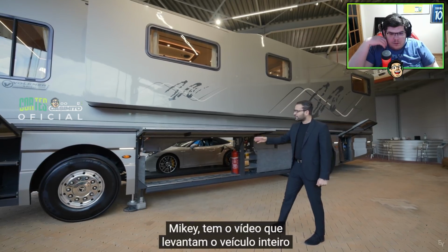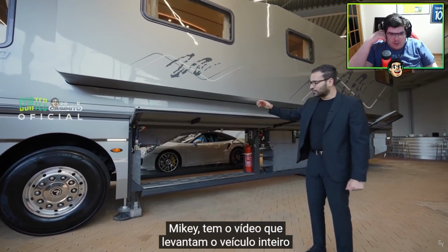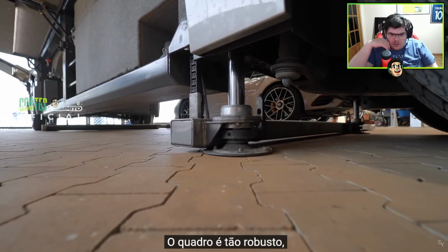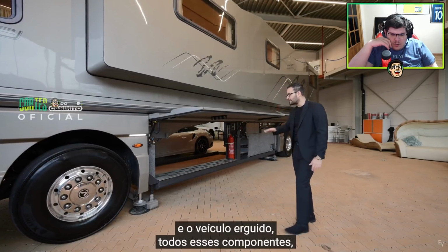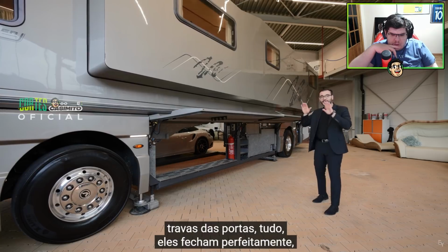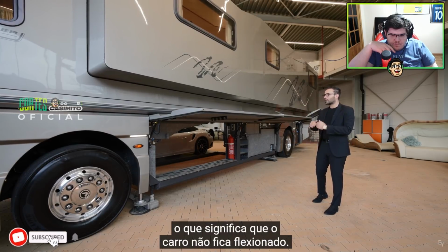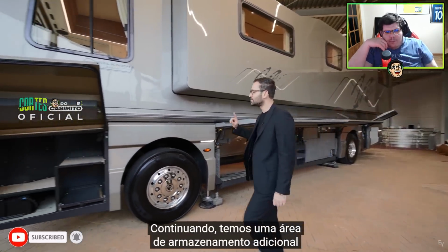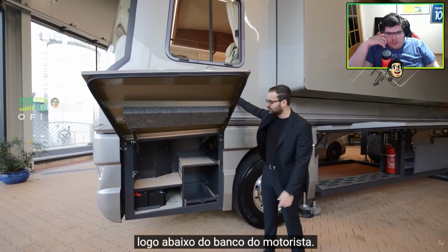Mikey, they have a video where they lift up the entire vehicle, so it sits on four hydraulic poles, right? The frame is so sturdy, even with the hydraulics raised and the vehicle lifted, all these components, doors, latches, everything closes perfectly, which means the car doesn't flex at all. Now, continuing our tour, we have an additional storage area right underneath the driver's seat.